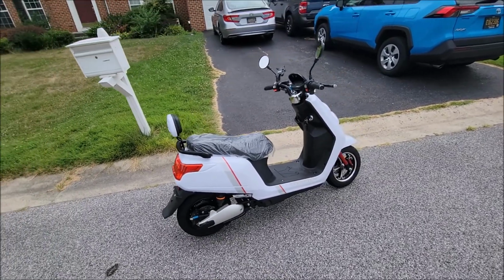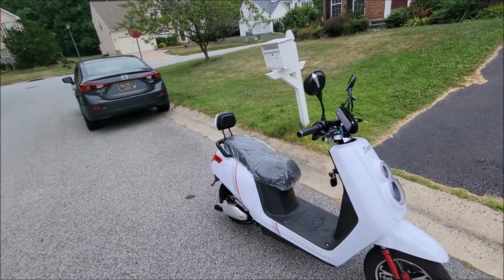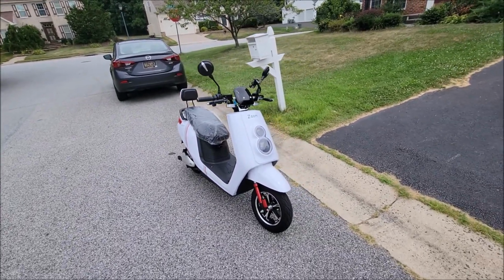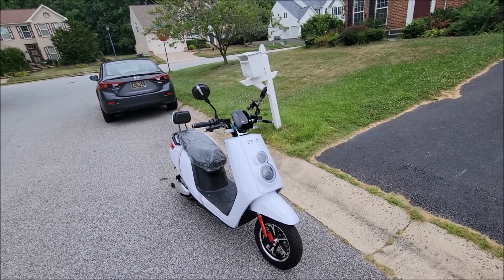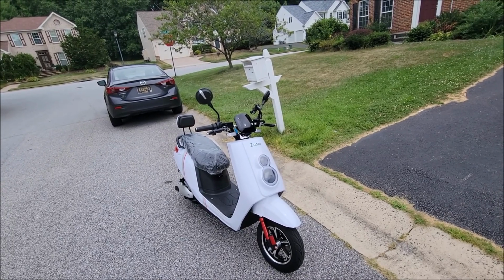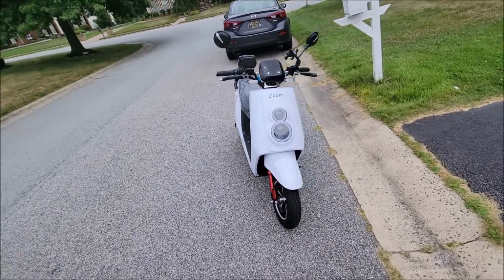So for anyone thinking about buying an electric scooter, I would definitely put Zoom scooter as one of your choices. I will eventually upgrade to a faster scooter. I'm looking at something around 55 to 60 miles per hour. So I'm gonna have to do some Google search to see what other electric scooter can go that fast.